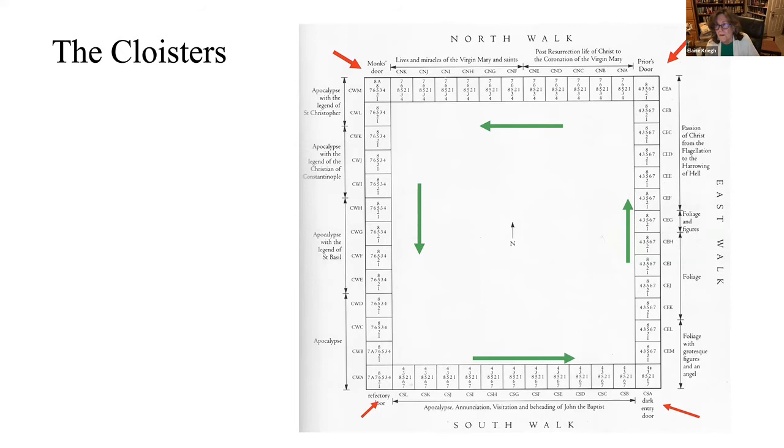The prior's door on the right was the main entrance into the cloister, because the east side of the cloister is where there had been the monk's dormitory and other things. The monk's door on the left was actually where most visitors would come in, because the first room to the right of that door was a reception room for visitors. There was the guest accommodations on the west side of the cloister there.